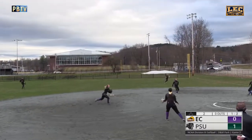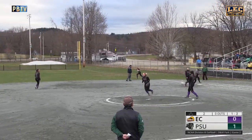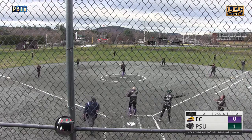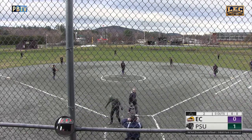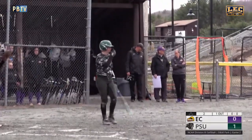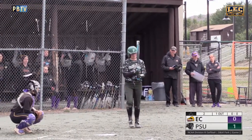Swung on, and that'll be caught in the infield for out number 1. Shortstop does a great job taking charge on that play, making sure that everyone knows that she has that, and there's no miscommunication throughout the infield. Coming up to bat now is number 13, Nora Butler. She's playing shortstop here in game 2.